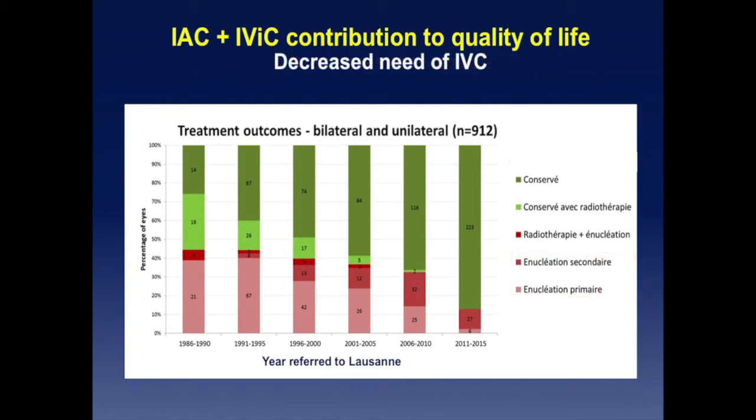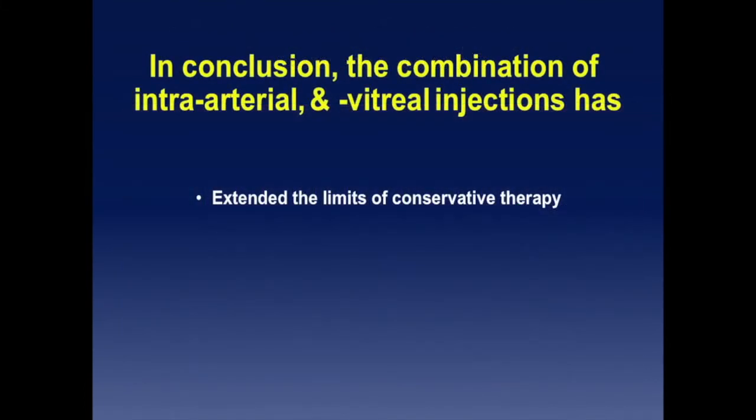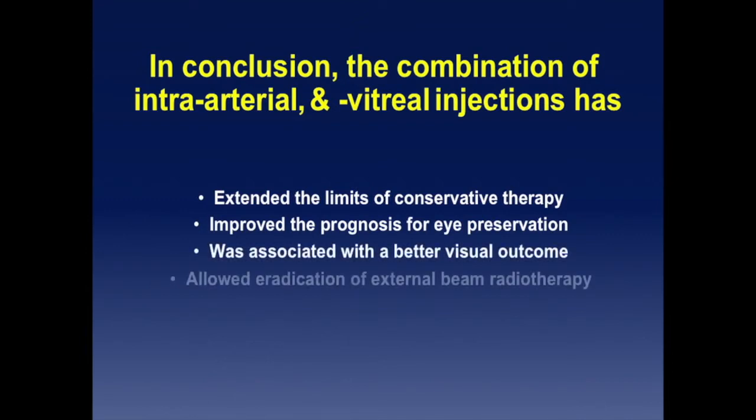Although we have more secondary enucleation, that's true, there is much less enucleation overall, and also a decreased need of intravenous chemotherapy. So all of this, in terms of quality of life, is a significant improvement. Since we have extended the limits of conservative therapy, we have improved the prognosis for eye preservation and visual outcome.